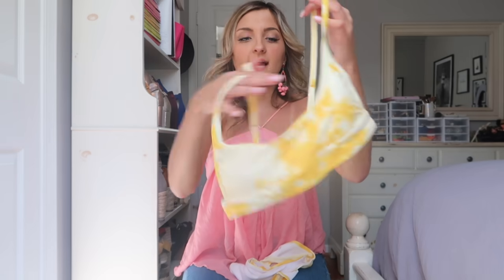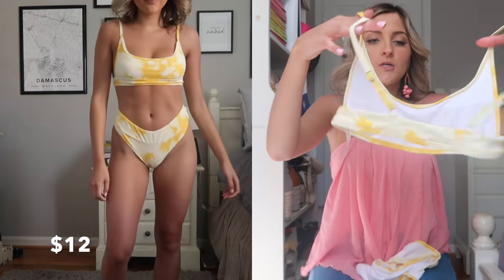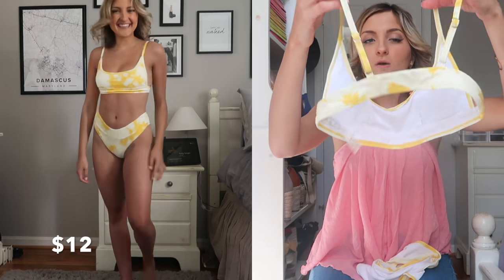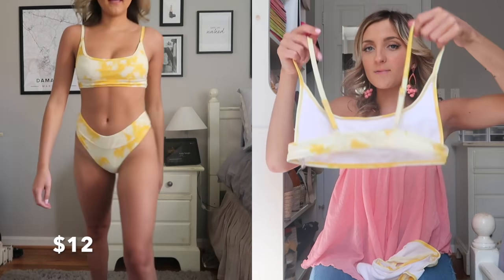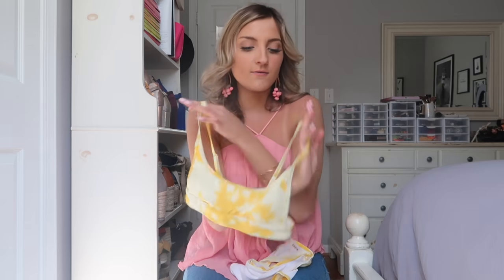It's got just a classic scoop neck to it, but your boobs will still look good in it even though they're not completely hanging out. And then the back looks like this. It's a little bit of a thinner strap along the back. No clasps, no ties, but these thin straps are adjustable, which is awesome. This is a great tan line kind of bathing suit, at least for me.